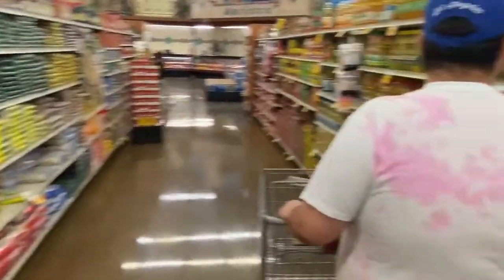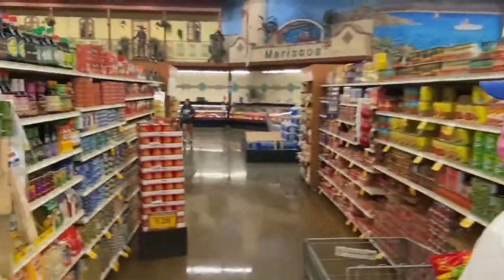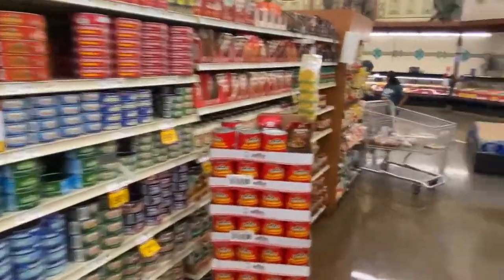Now, what is the most shocking thing for you to see in the store? Do you feel like the meat in general, how they serve it? Because they also have frozen meat, but they also have fresh meat.